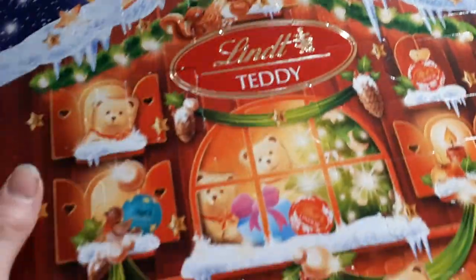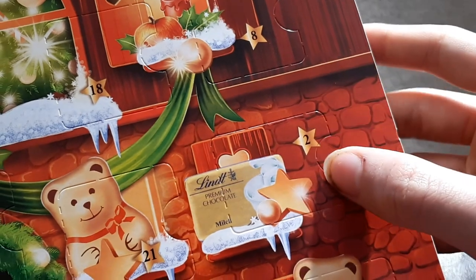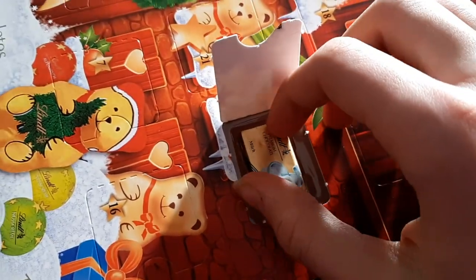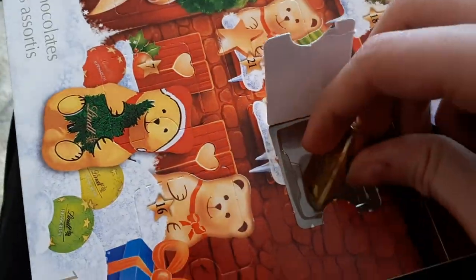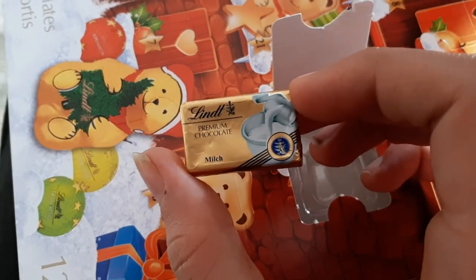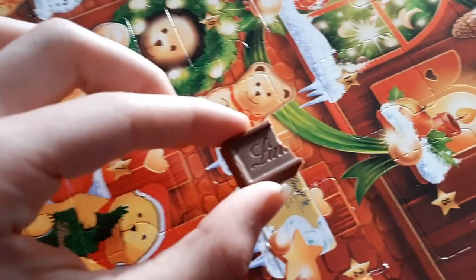We're gonna eat our chocolate now. First, you have to find day 2. Here it is. I got it open. We got a little square of milk chocolate. Yummy, yummy, yummy.